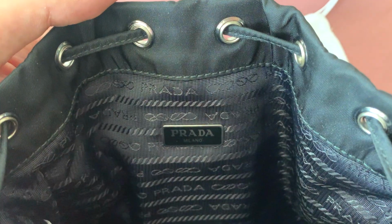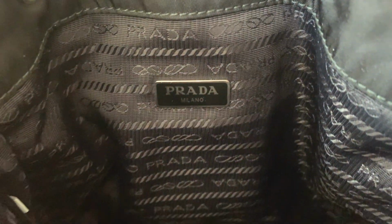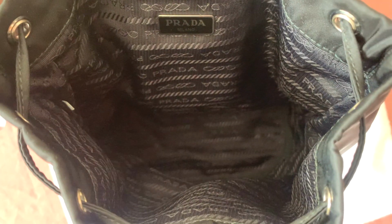Now, when I open it, I'm telling you, there is so much space in here. The inside comes in the signature Prada fabric. It says Prada all around it with some sort of arabesque pattern, and under it is a tight knit rope pattern. This is how it looks expanded. Bucket bags are a huge trend right now in 2020. So if you like this type of style, by all means go ahead and get it.